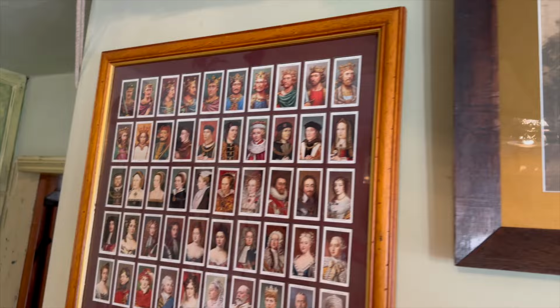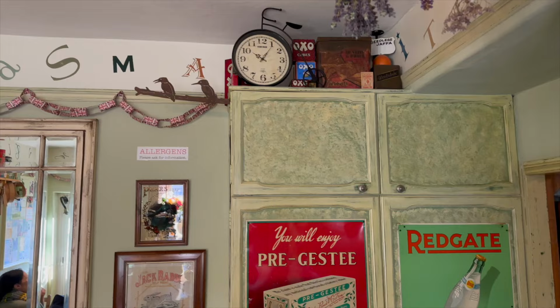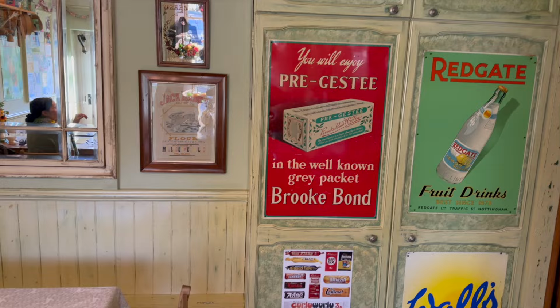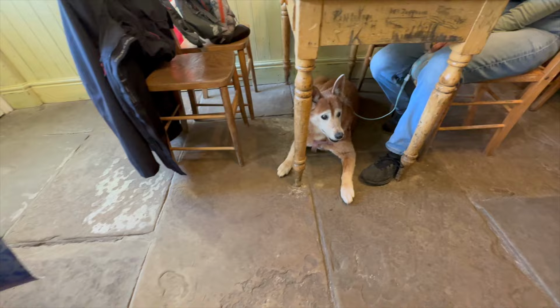And tea picture cards, I would imagine. Could be from cigarettes. So much detail. Even the floor is original flagstones.